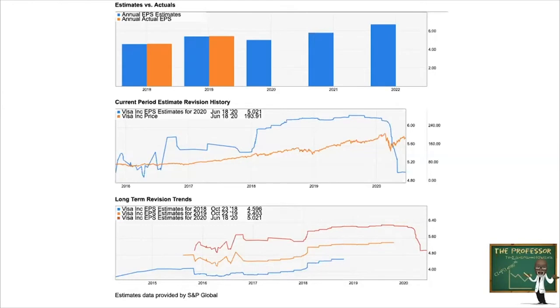Now, the reason why I bring this up is Visa's not having the same problems as JCPenney's. So what you're looking at on the top chart here is the orange is actual earnings and the blue is the estimates. So you can see in 2018, they met estimates. 2019, they met estimates. Here are your estimates for 2020, 2021, and 2022.